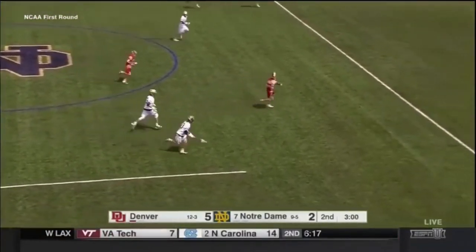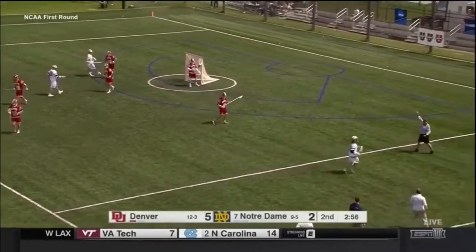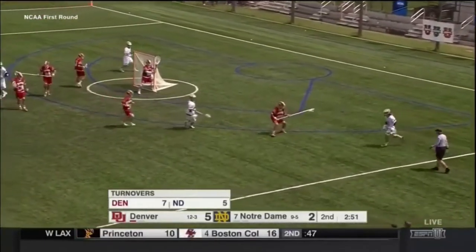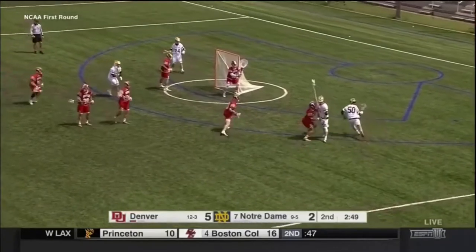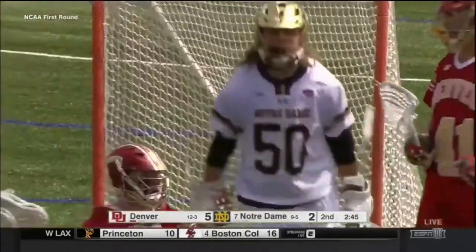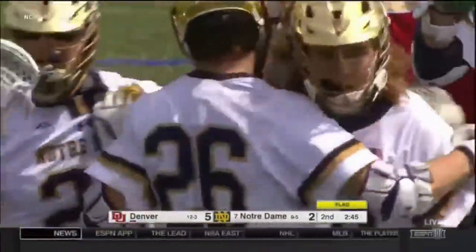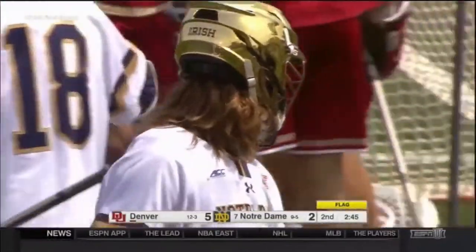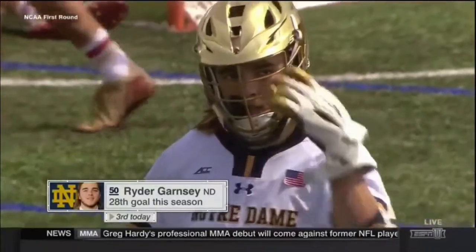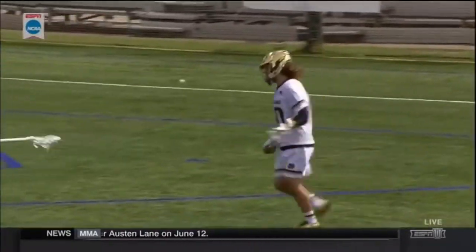Intercepted by Garnsey. Looked like a D-back for the Notre Dame football team there. Matt, you're the Irish. You're down by three. What's the game plan execution on this offensive set? As Garnsey tries to sneak it in, does so, gets the hat trick and a flag in the process. Oh, they're going to wave off. No, they're going to give it to the goal for Notre Dame. Just give the ball to Ryder Garnsey. The hat trick in the first half.